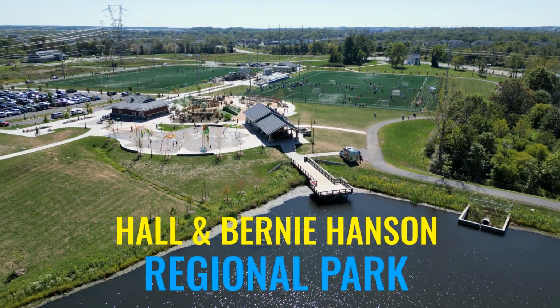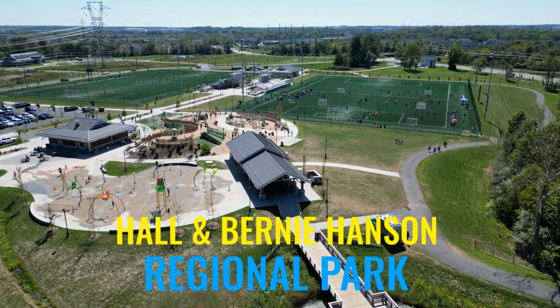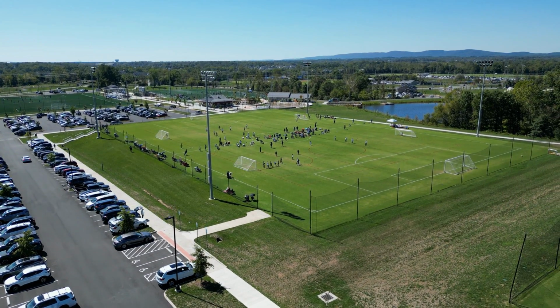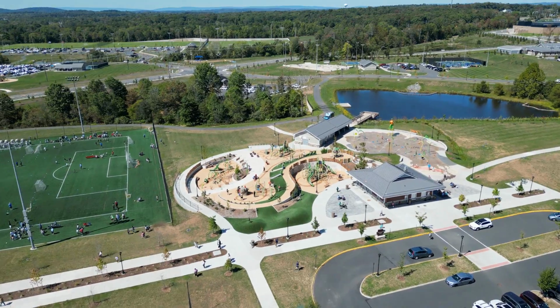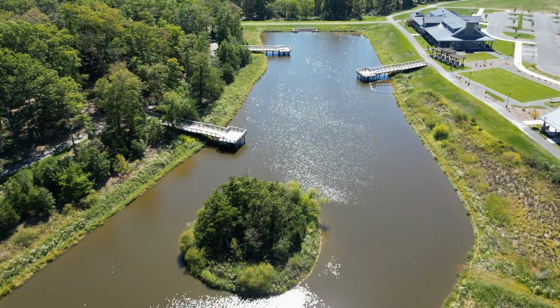Then we have Holland Bernie Hansen, which is a newly opened 257-acre regional park. And this park, I believe, is probably one of the best parks anywhere in Loudoun County. Literally, this park has everything you can imagine. It has baseball fields, soccer fields, skate park, off-leash area for the dogs, picnic areas, playgrounds for the kiddos, ponds all throughout, fishing pier, and so much more. So yes, when you live in Brambleton, you can have an abundance of outdoor activities to choose from.